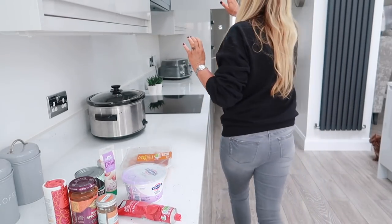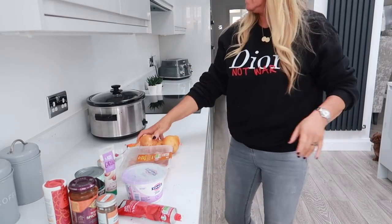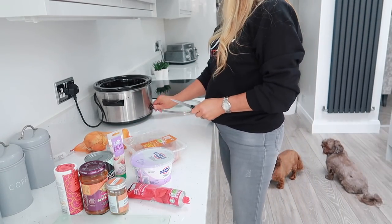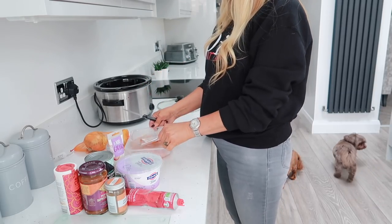This is also perfect to have on Slimming World. It's 3.5 syns. I use the fat-free yogurt, as you'll see, and I use the lighter coconut milk. Now, the syns are for the coconut milk, but again, 3.5 syns isn't much for such a beautiful meal.